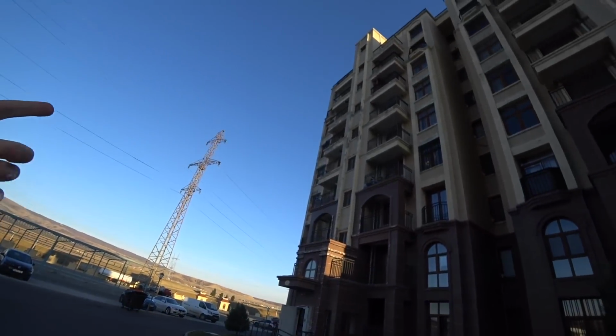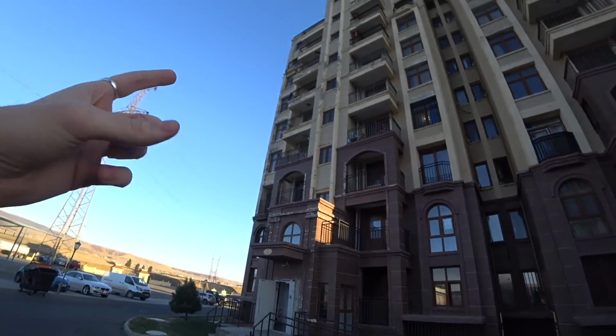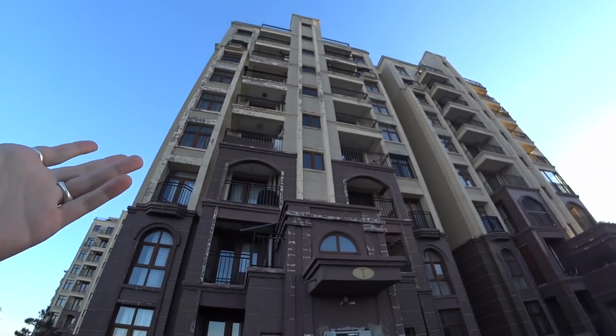You know, there's kids playing on the playgrounds. And here, by the way, this is what I was talking about as well. This building was built probably like 2 years ago. Look at how dilapidated it is already. It looks like a Soviet building that's been standing here for 40, 50 years, but no, it's been here for like 2 years. Chinese buildings, what can I say?